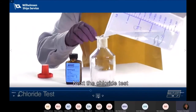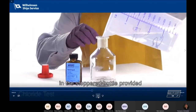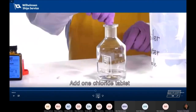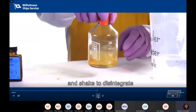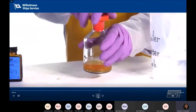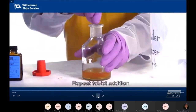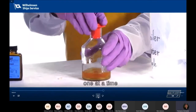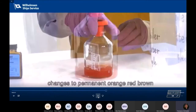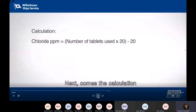Now this is doing the chloride test. 50 ml of water. One tablet will turn it brown, and you want to change it to a light color again. Correction: first it changes color, you want it turned into a browny yellow, then it turns into an orange.